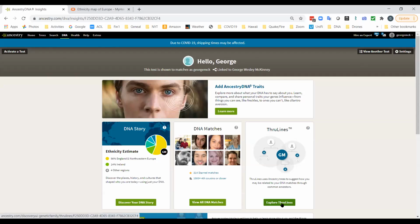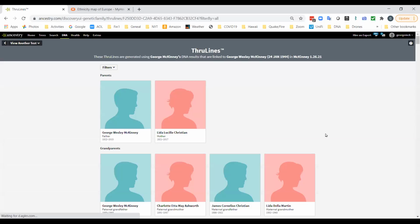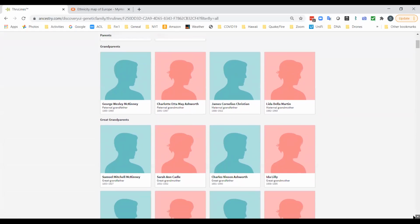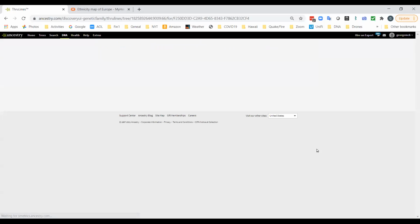And over here is what they call through lines. Right, yeah. Okay, and that's what I find to be fairly valuable, because what that does is it begins to look at earlier generations. And let me go back a couple here. So I'm going to look at Amanda Vaughn. And I should probably go to, let me take another one. Let me take James Madison Martin.